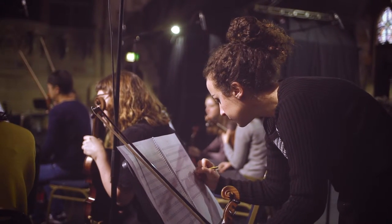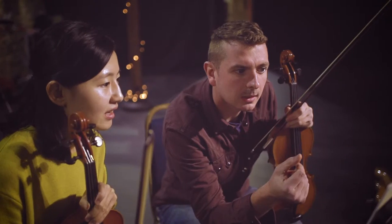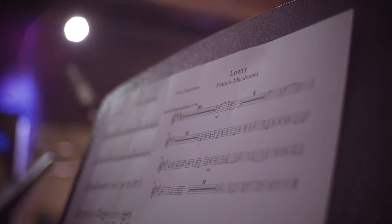Well, my experience with the Rogue Orchestra has been brilliant. They're just such responsive players, and there's such a collaborative spirit about the group, you know, at the birth of something like this. It's terrific, really great.